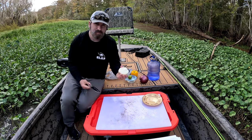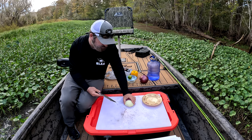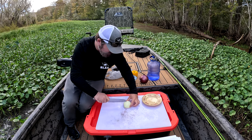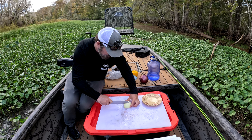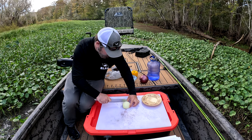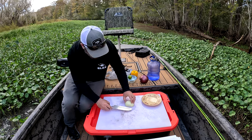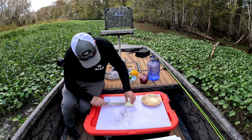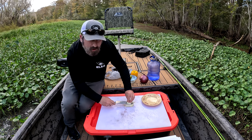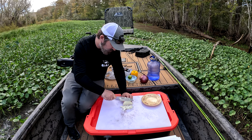Now when I dice onion, I usually will cut it in half and cut the tail end off of it. And what I'll do is I'll come down and just make slits all the way down vertically, so it kind of fans out like that. And you come in on the back side horizontally. Do three layers, sometimes four, depending on how big the onion is. And at this point, you just chop down. You got your diced onions.